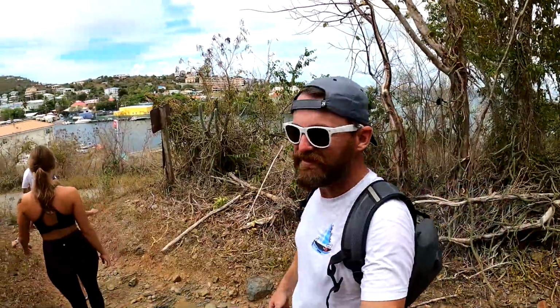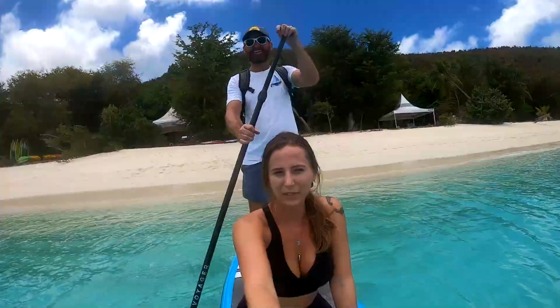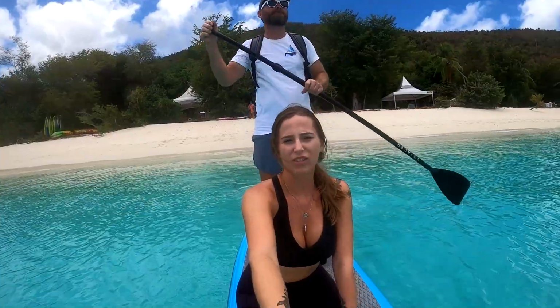This works out because the trail has brought us into town, and I need to get some stuff at the hardware store, and they close at noon today anyway, so off we go. Well, that was a successful little mini hike to the hardware store. And nice to get off the boat for a little bit. Yeah, it was really nice just to go for a walk, get some fresh air.